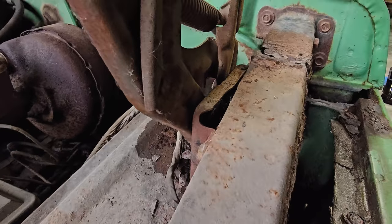Hopefully this one doesn't leak out of the box. Hard to say. Cheapest one I could possibly get, of course. So I got to run. I don't know what town it's called, but I got to go to the parts store and find that. I'm going to bring the pump with me.